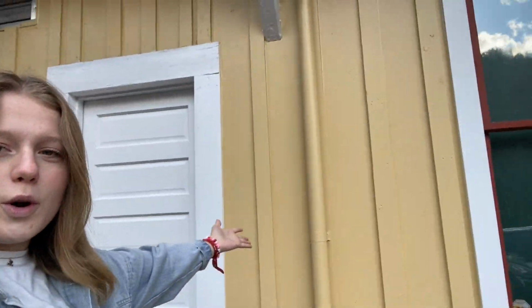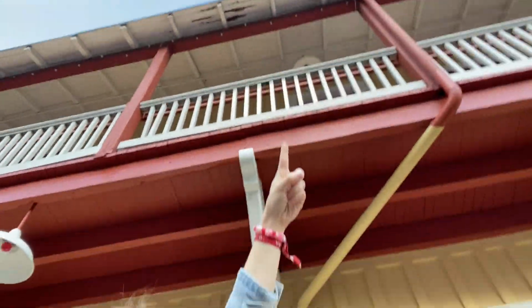You can get your baggage, they have places where you can get snacks, they had bathrooms, they had waiting rooms, they had newsrooms, and that is all on the first floor. And if we look up here, we've got a second floor. On this second floor is where they would send out telegraphs and where the conductor would have his office.